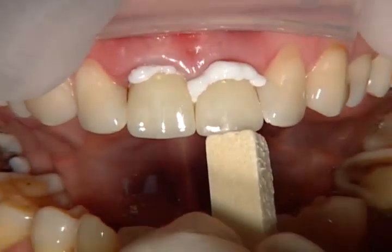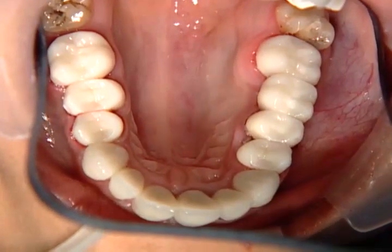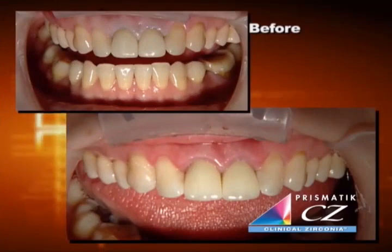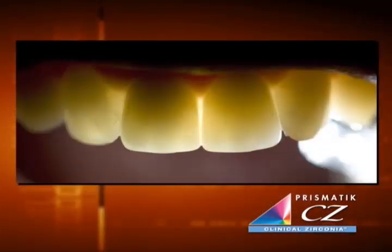Zirconia-based restorations are among the strongest, most biocompatible, and natural-looking cementable all-ceramic crowns and bridges available today. And clinical zirconia restorations prevent dark gingival graying and black lines due to the translucent nature of the substructure. Coupled with the latest in CAD/CAM technology, CZ will assure you virtually perfect fit and consistent anatomy.